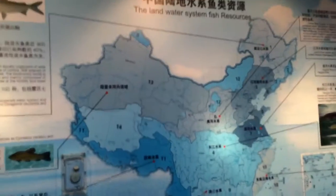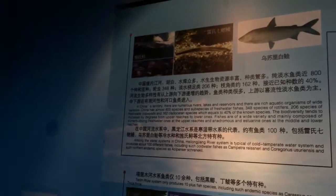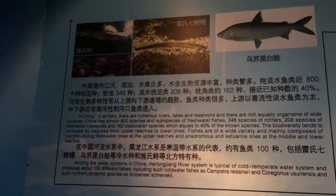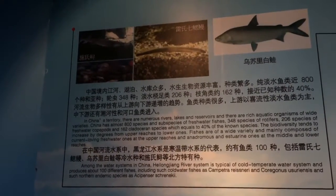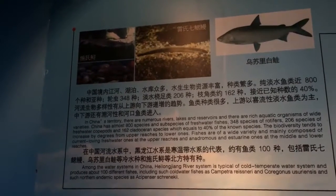Ooh, we got a cool map here of the land, water system, fishes, resources. China's territory, numerous rivers and lakes, reservoirs. Let's see. 800 species and subspecies of freshwater fish, 348 species of rotifers, 206 species of freshwater copepods, 162 cladoceran species, which equals 40% of known species. Ooh.